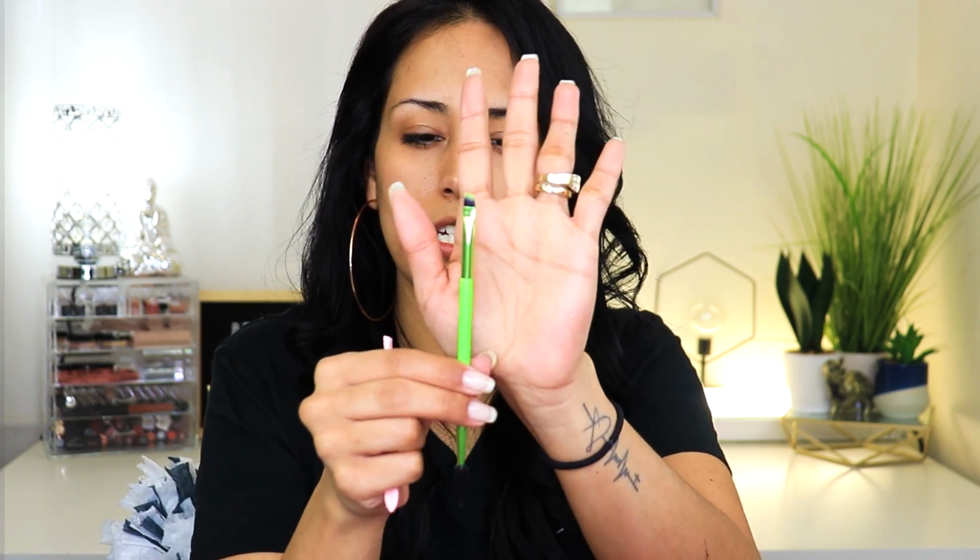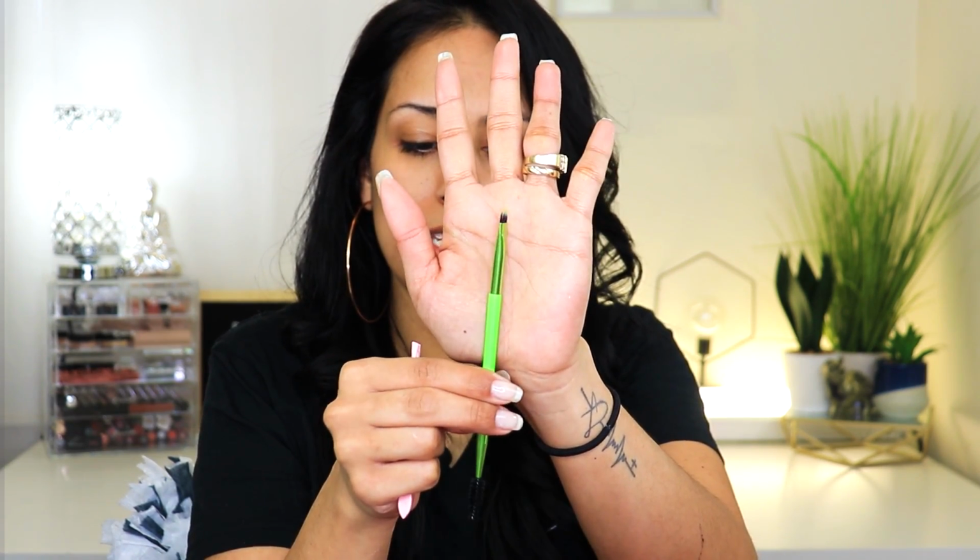Hold on, maybe a tweezer will pull it out. Yep, okay, the tweezer did. That was a stray hair that wasn't placed in the brush properly. Now the brush looks like pure perfection here. You can fill your brows with this brush and then groom them with this one.